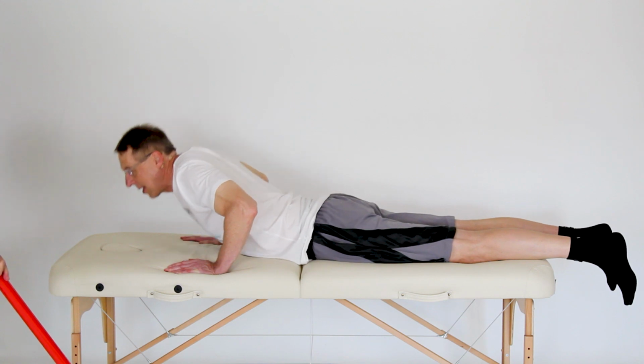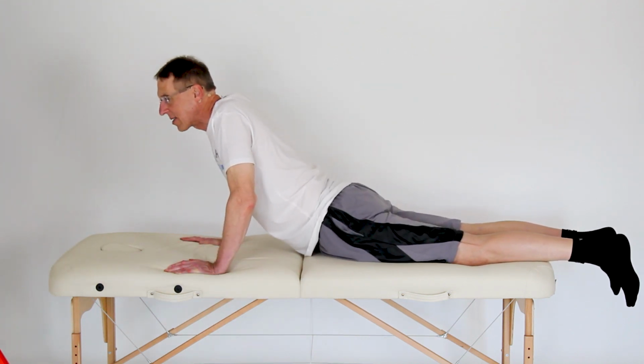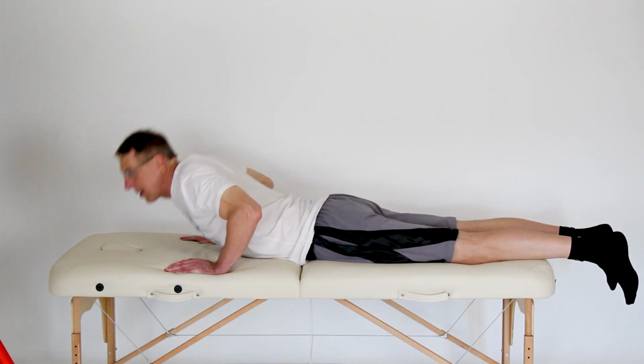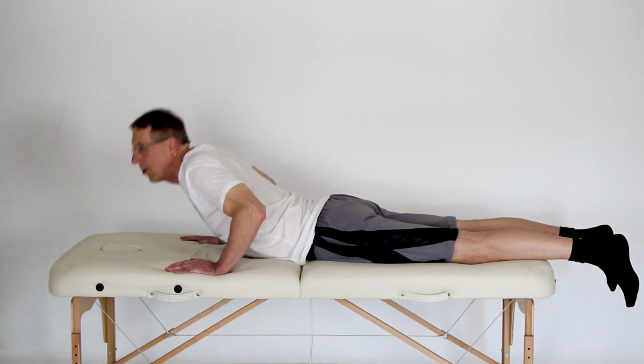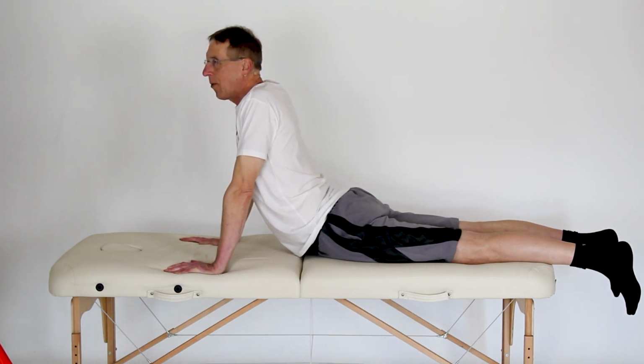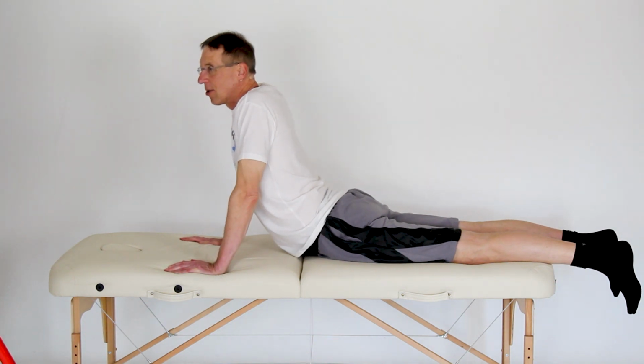Now, the idea here is that you do not lift the pelvis up. If you're lifting up the pelvis, your back is too tight, and you need to continue to work on the mini press-ups. But if the back is starting to allow you, you want to go ahead and get to the point where you get way up like this. And we even have some advanced things you can do beyond this.